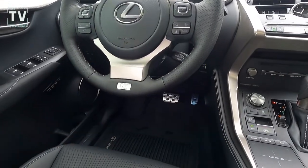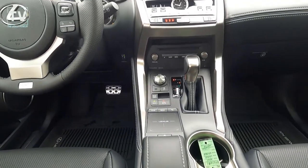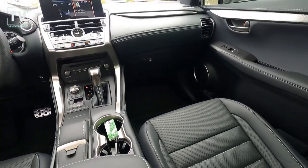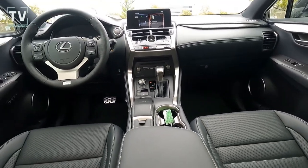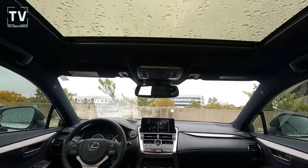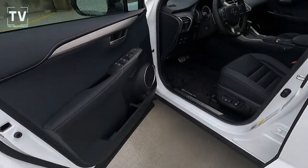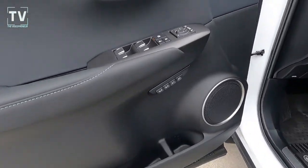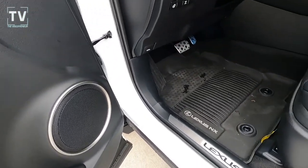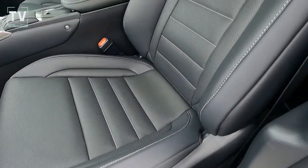Great shot of the dash from door to door, from the back seat, center stack. Really a well laid out vehicle. As we tilt back and show the power moonroof. We had a little bit of a weather day that day. So here we can see the power seats, power windows. We have memory seats. There you can see the sport tuned aluminum pedals.